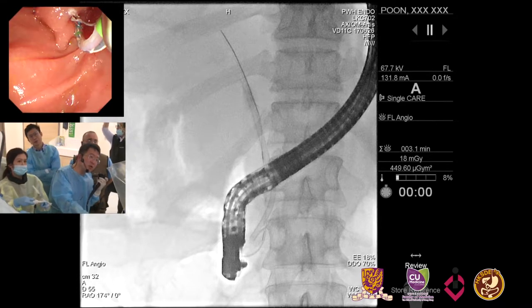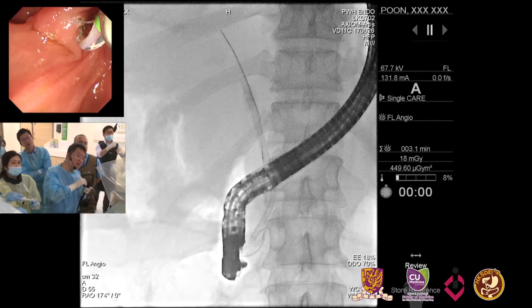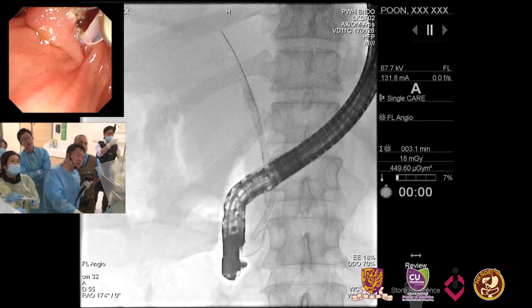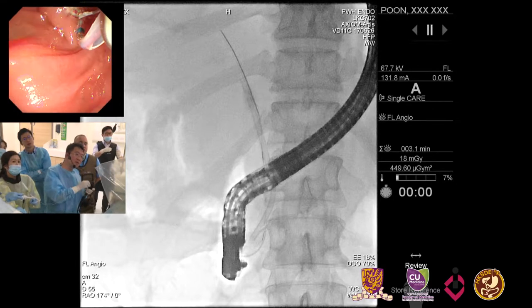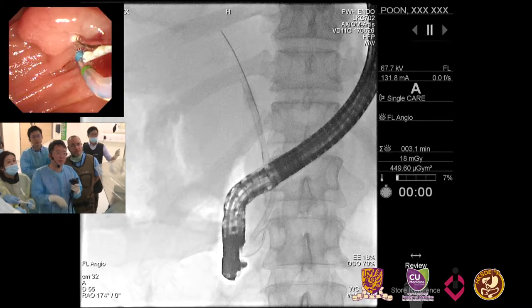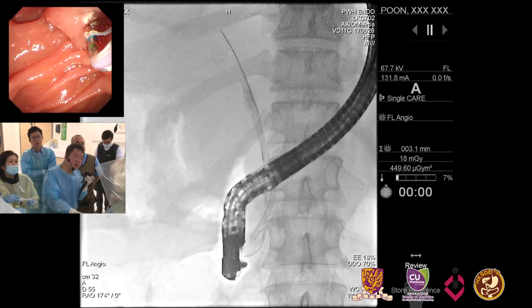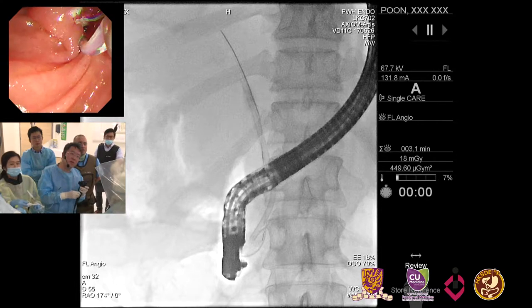I control the scope to a good direction because the axis of the papilla is not so good. Oh, very bad. Just wait a moment. Not easy to control. Now, pretty difficult to open. See which direction you have to go.